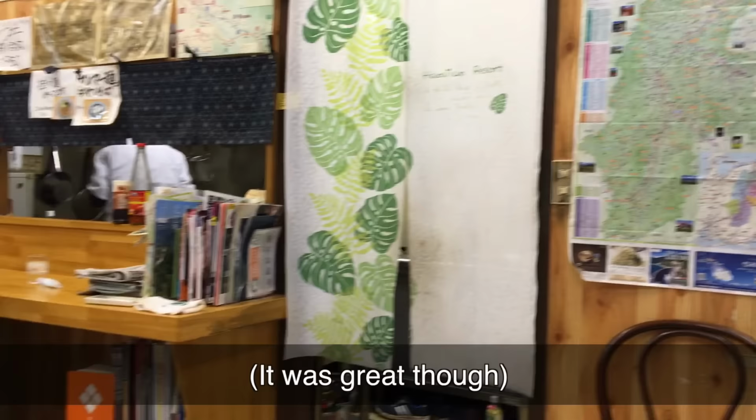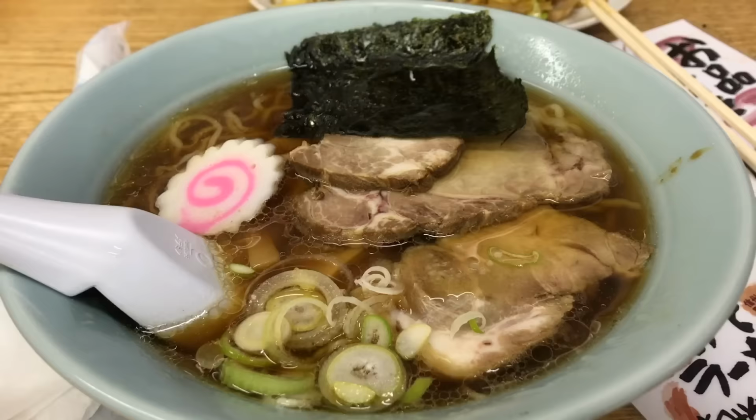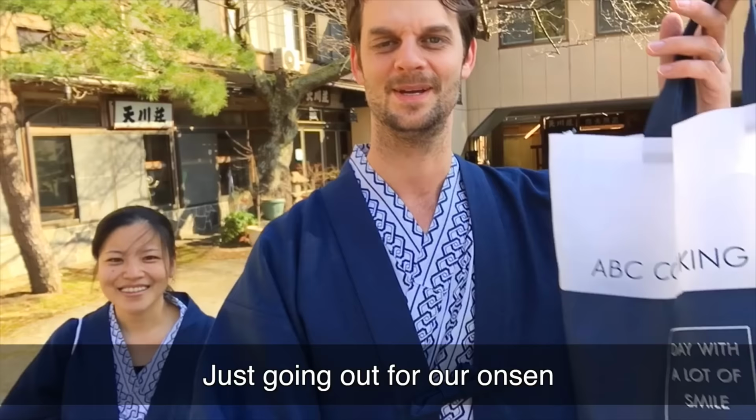This noodle place has earned our seat due to it being the only restaurant open in the whole town. Just going out for our onsen with our towels, and well, that's it really, just our towels.